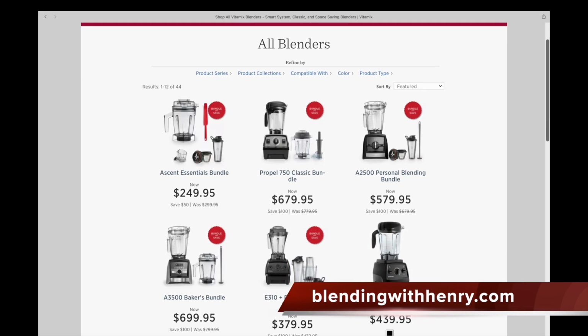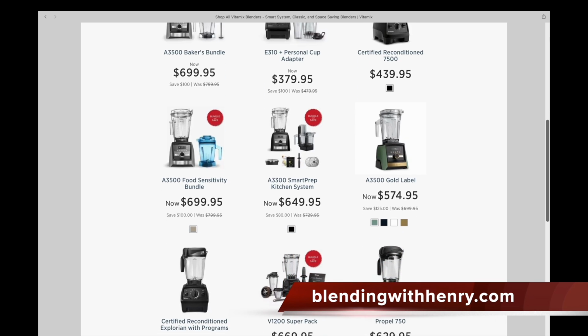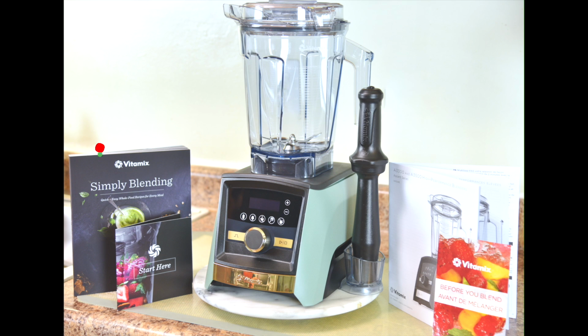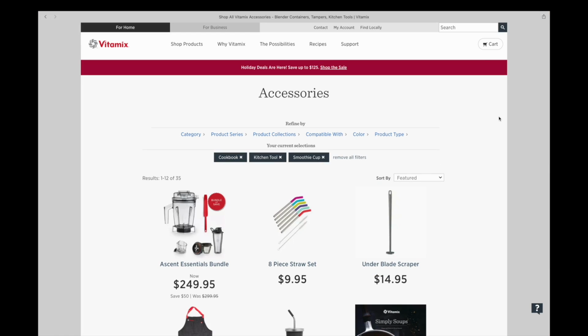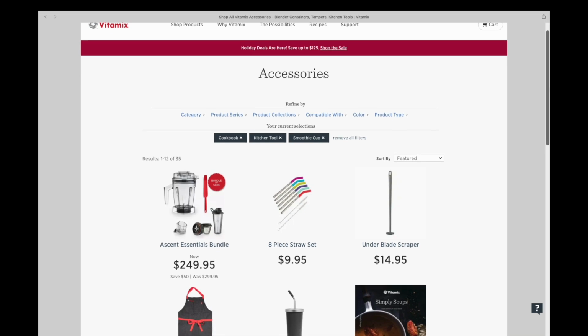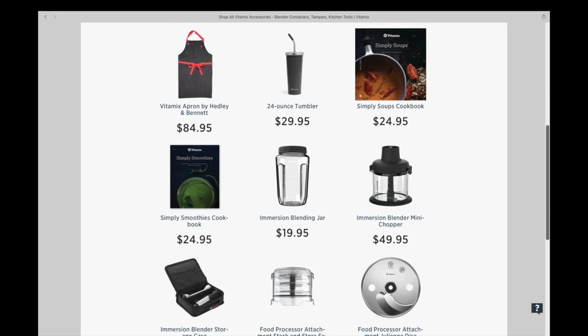Then on the All Blenders page, you will see all of their bundles and more machines, especially the latest models such as the Gold Label A3500 and the new Propel machines, which are hybrids of the Pro 500, 7500, and the Pro 750. Then on their accessories page, you will see the stainless steel straws, underblade scraper, travel mug, and accessories for the immersion blender and food processor attachment. Now these all make great stocking stuffers.